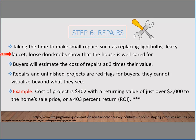But if you leave it and there's a stain in it, they're going to estimate, they're going to come back to you and they're going to negotiate down. They're going to say, well, we're going to have to change the carpet, so I want $3,000 off the listing price. So really try to avoid any red flags and unfinished projects so people don't get focused on those little things and try to negotiate down.